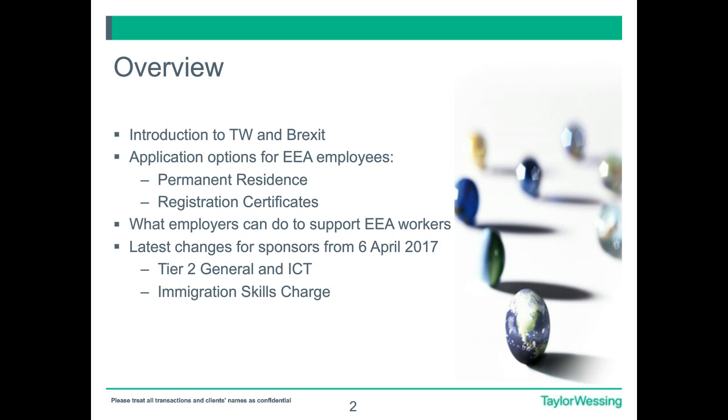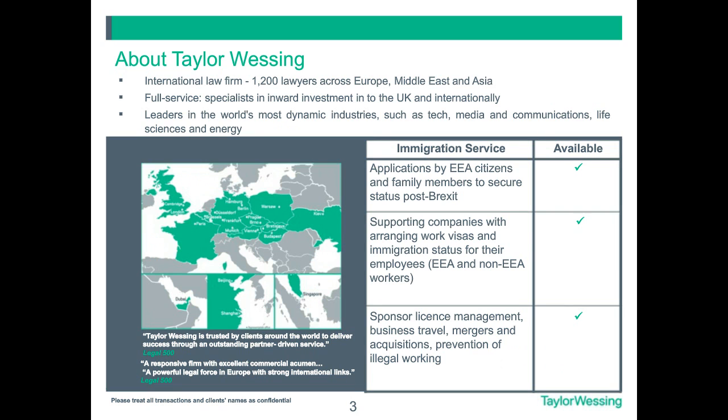So a quick word about Taylor Wessing for those of you that haven't worked with us before. We're an international law firm operating across Europe, the Middle East and Asia. We're full service, but Vicky and I are both specialists in corporate immigration into the UK. So we're covering European applications, non-European applications, and everything relating to business immigration, so business travel, mergers and acquisitions, compliance and prevention of illegal working.